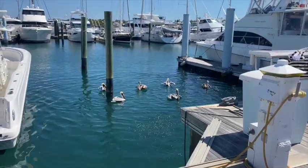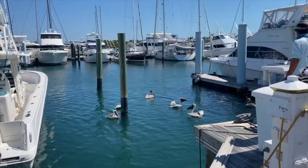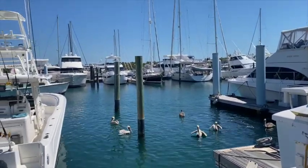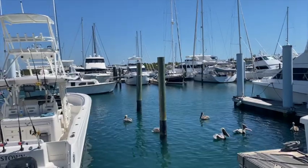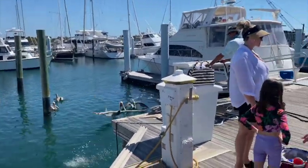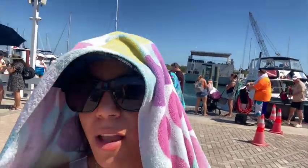To take the shuttle to Pina Island, you have to pay $18 per person and $9 for kids. It took us an hour for that line, and now we're waiting to get on the boat. So we've been waiting for a whole hour after we got here.